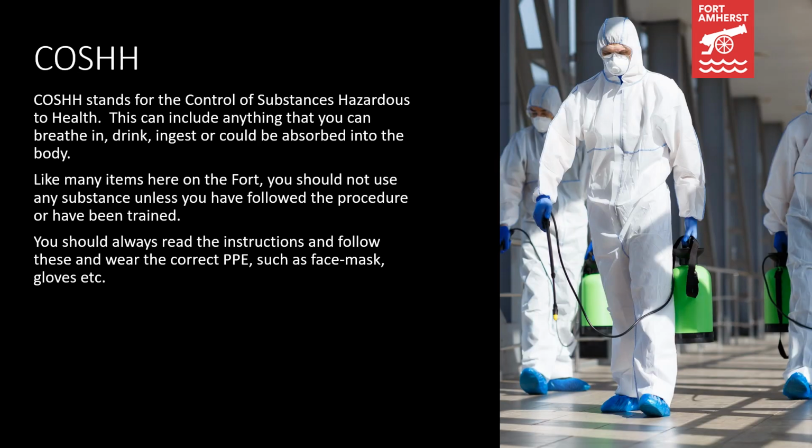COSHH stands for the Control of Substances Hazardous to Health. This can include anything that you can breathe in, drink, ingest, or could be absorbed into the body. Like many items here on the fort, you should not use any substance unless you have been following the procedure or have been trained. You should always read the instructions and follow these, and wear the correct PPE, such as a face mask or gloves, etc.